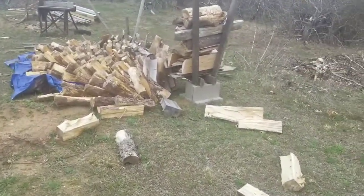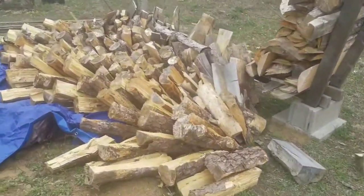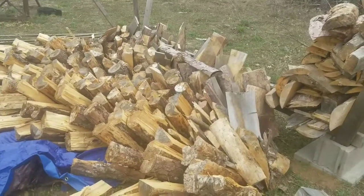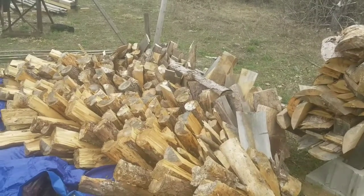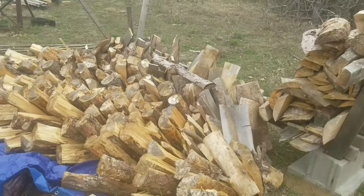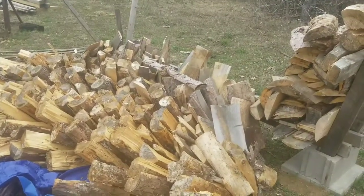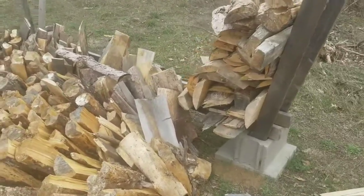As you can see, the wood pile fell over. It was perfectly fine yesterday with the wind and stuff, and it tipped over after I left here yesterday afternoon, could have been just before I got here. Boy, that sucks. That sucks, but more work to do.